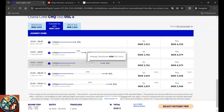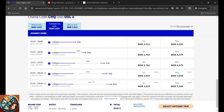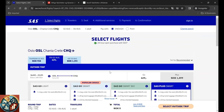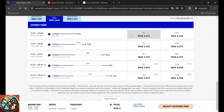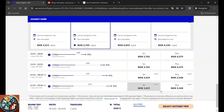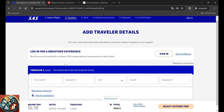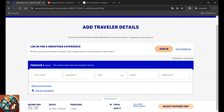This one is a longer stay in Stockholm and more in these two are Copenhagen. So after you, yeah, we can just select and see what happens. And when you select, it asks you to either sign in and join EuroBonus, or you just directly give your name, last name, your sex, email, and telephone. And if you need assistance, you can mention it in the ticket and then book.